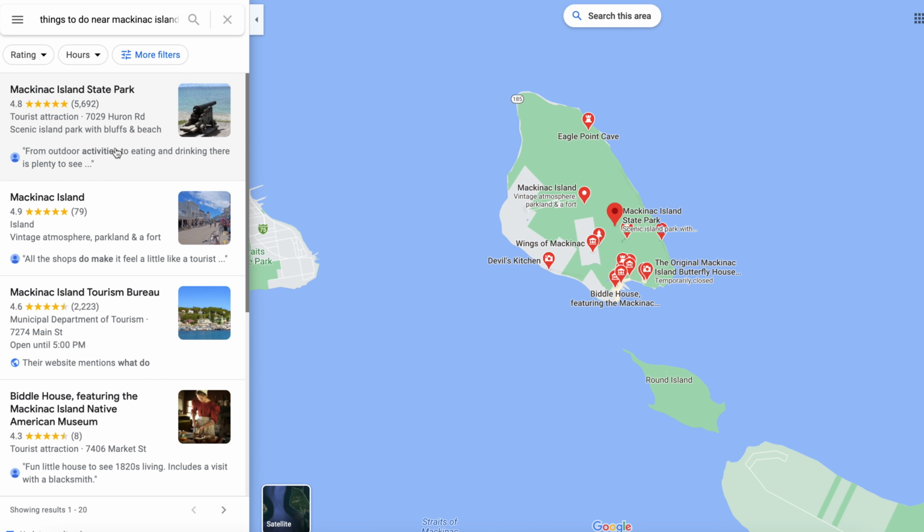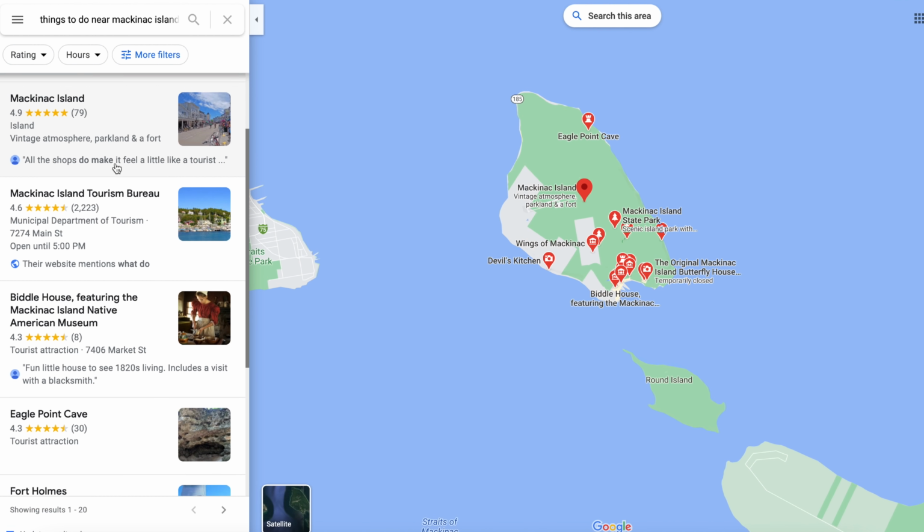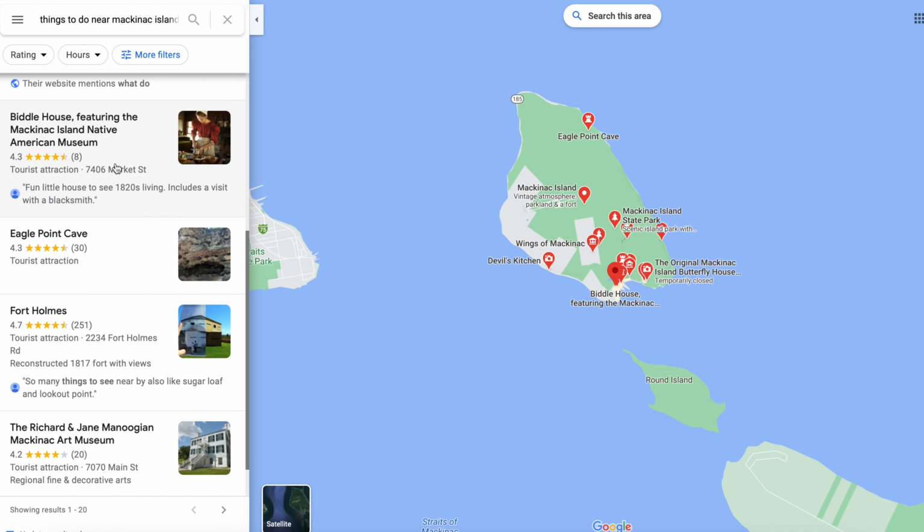So let's say we're going to be in the Mackinac area. I go in and type that in, and it's pretty cool. Google does a great job of it. They'll show you everything within like a 15, 20 mile area, and they'll give you the star rating, they'll give you how many reviews, because I think that plays into it.